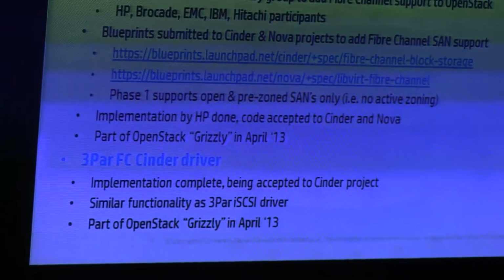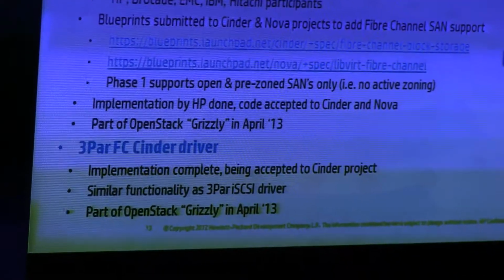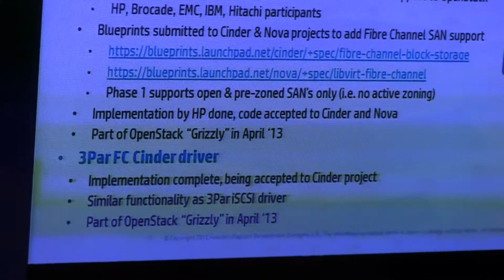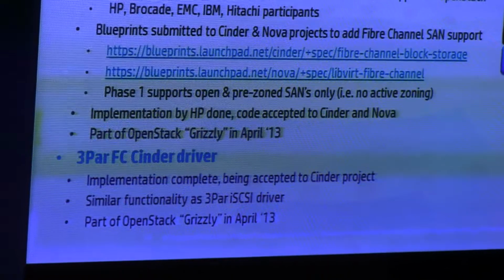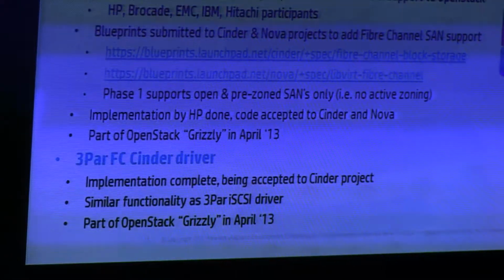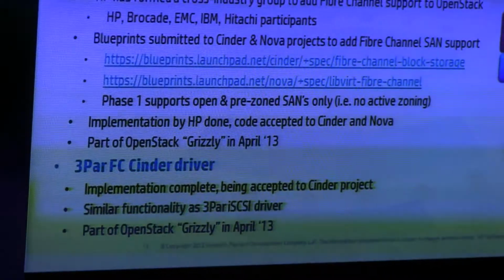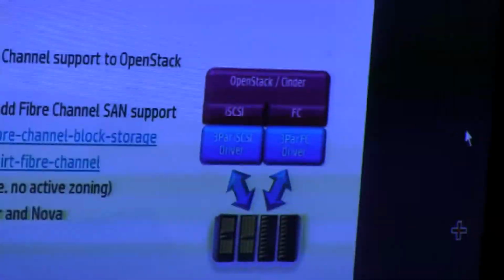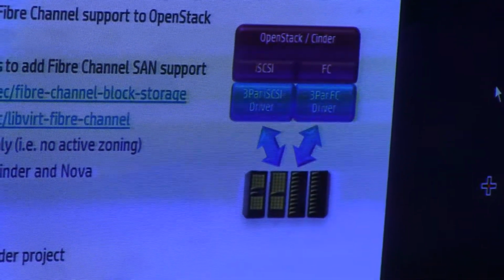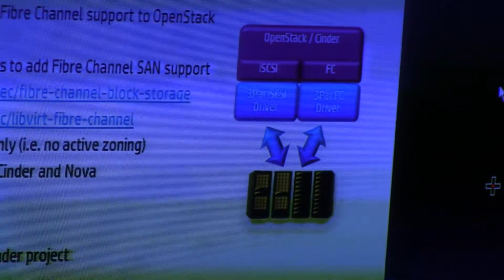In order to get that to happen, we got together with people in several companies that were working on both OpenStack and on fiber channel storage. The list of companies is above. And we put together a blueprint for adding fiber channel storage support. You had to add it to Cinder, and there were also some support pieces that had to be added to Nova, which is the compute environment as well.